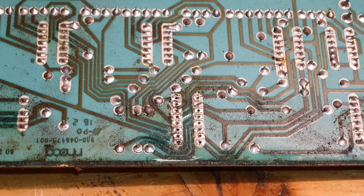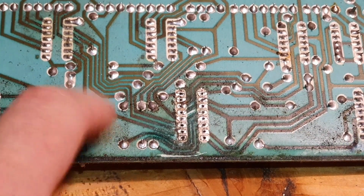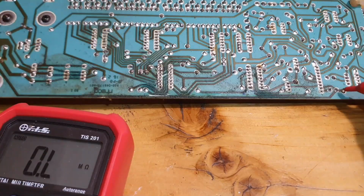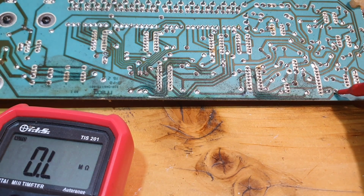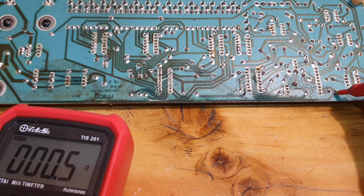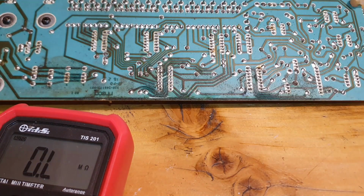So yeah, that doesn't look too pretty, does it? There's actually a trace running along the bottom here. Loads of corrosion and crap on that. Test some continuity across that. One end of the probe on there. And then let's see, oh, it appears to be going to one of the regulators. There we go, continuity, that's good. How about some of these iffy looking traces down here?